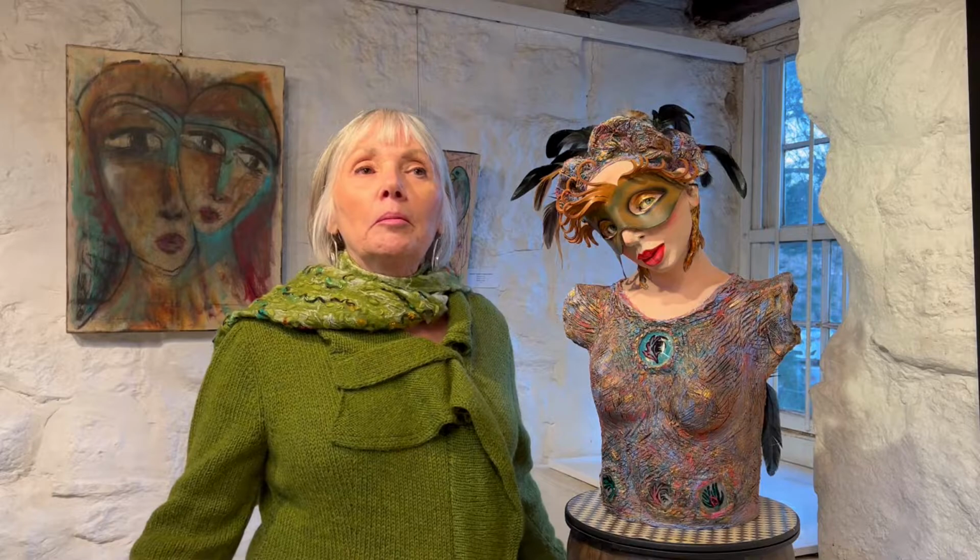Probably my passion in art is to just let things flow intuitively, so I don't work from a reference piece. I generally put down layers of paint or medium, and I let that take me to wherever it's going to lead. So almost all my work tells a little bit of a story.